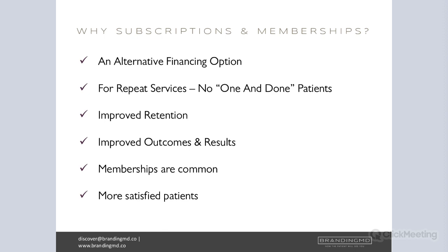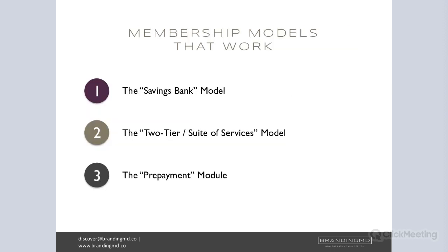And of course, this means your patients are going to get much better outcomes. They're going to be much more satisfied with their results. And that ultimately means that they are going to be happier and more satisfied and review you well, and everyone wins, right? So subscriptions and memberships can be very, very viable when implemented correctly. And I'm going to show you 3 models that we've seen work really, really well for physicians and medical spas when they implement memberships. And we've used many different iterations. These are just 3 broad categories to get you thinking about this and to get you started.